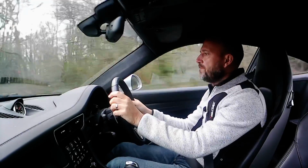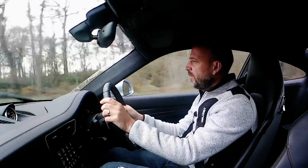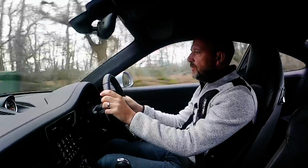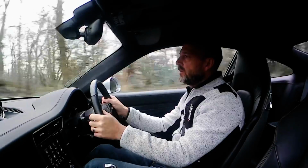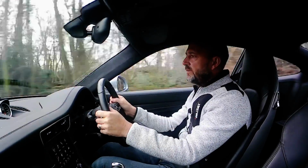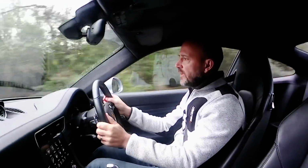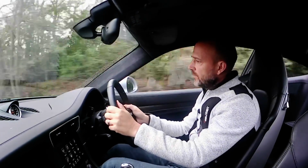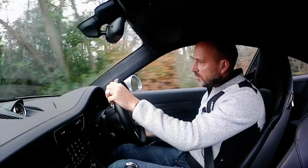What I wanted to do was go do a little bit of stretch. I'm just trying to think where we can go do more of a motorway stretch, so you can get a sense of the road noise side of it, just in case you did think you were looking at a kind of luxury tourer. It's definitely not that. So many bicycles around.